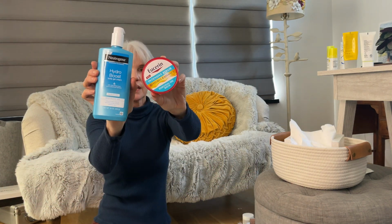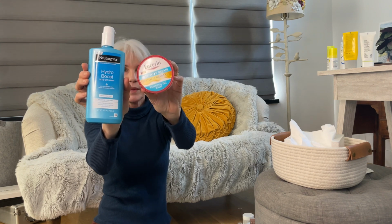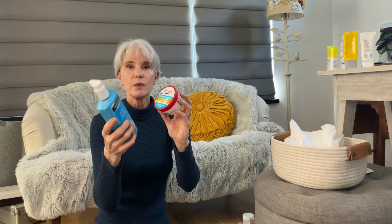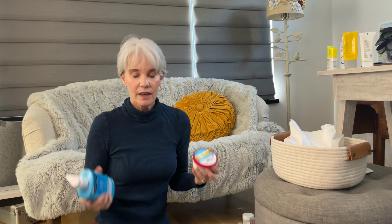and either an occlusive for body care, either the Aquaphor, or the new one that I found that I really love is the Eucerin Intense Restores Radiance Essential Balm Oil. What a name. But this is awesome, especially if you are sensitive to the lanolin in Aquaphor. This is a great body moisturizer, or is really a heavy occlusive, but I use it over the Hydra Boost every night to keep away my scaly legs and scaly body.